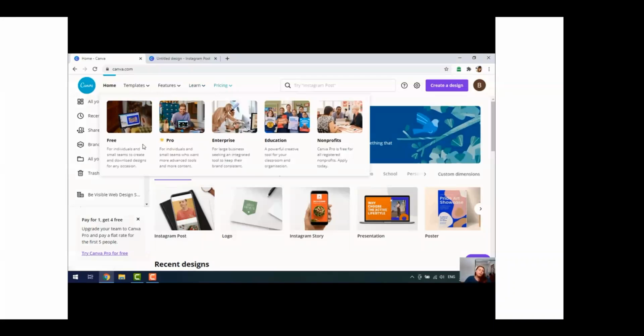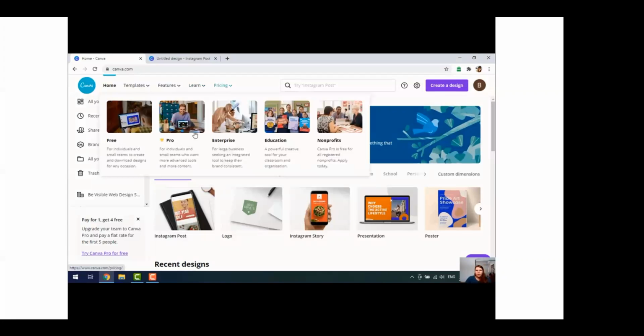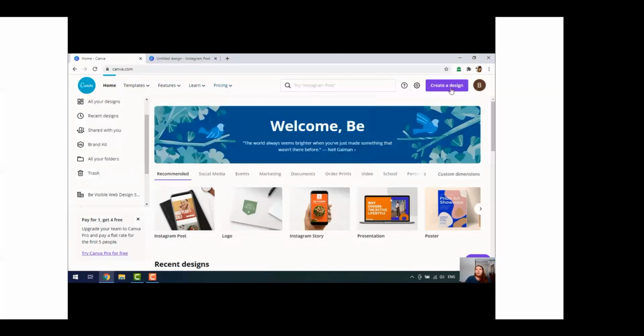And here's where you can choose what it is that you'd like to create. And as you can see, there are just so many options that are available here. You can also start with an image. So if you already have the photo that you want, then you can start there. And you can also create custom dimensions if none of these options really fits what you're looking for.